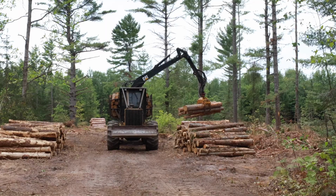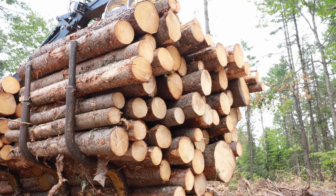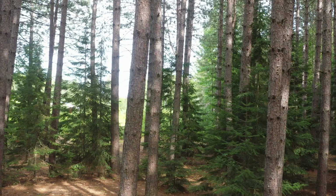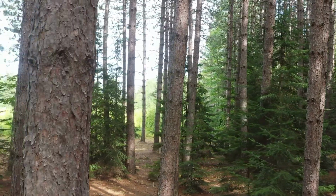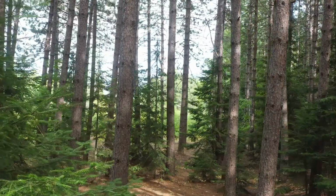So we came back, we harvested it, and now we're looking at regeneration plots. Nick and Mitch put those in as well. And we're gonna see if we need to replant them to red pine or just let them go natural regeneration.